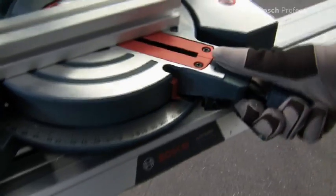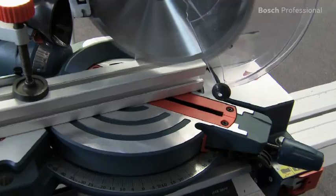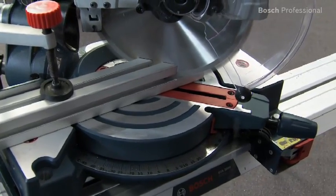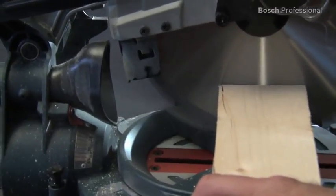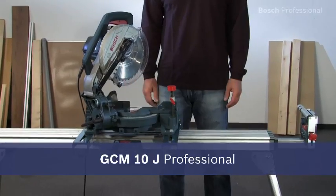The clearly visible, detailed mitre and bevel scales ensure accurate results. To work cleanly with minimum dust, you can connect the saw to the GAS 50M Professional Wood Extractor. Powerful and compact, the GCM 10J Professional.